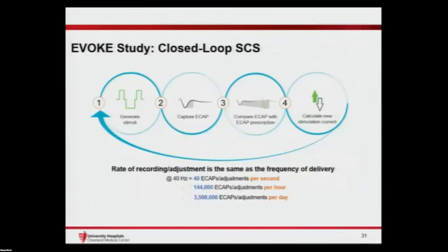So this slide shows, in general, how the closed loop system works. We have a stimulus. We capture these ECAPs. It compares it to their normal prescription of stimulation that we've prescribed, and then it calculates a new current. In people who have stimulation that they can feel, a lot of times there's a frequency setting, which is how often a pulse is delivered. That's called the frequency.